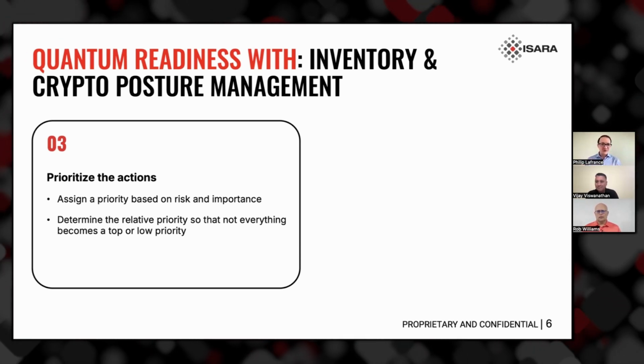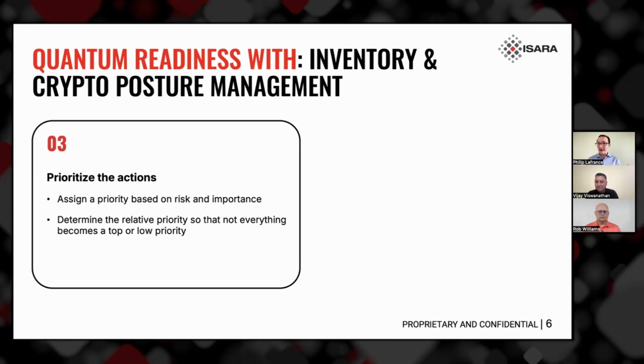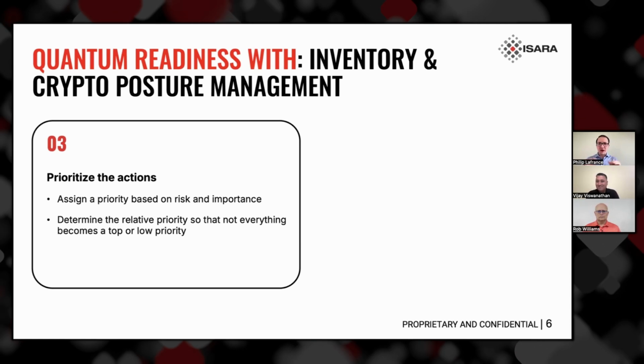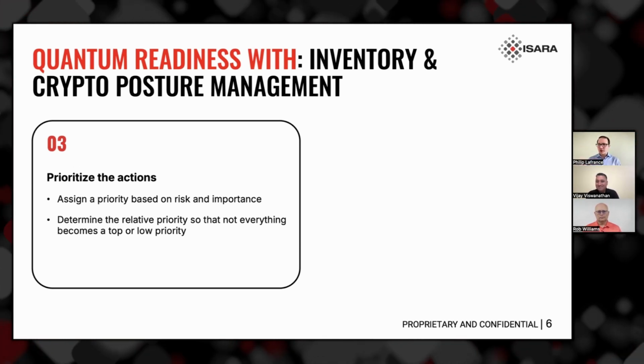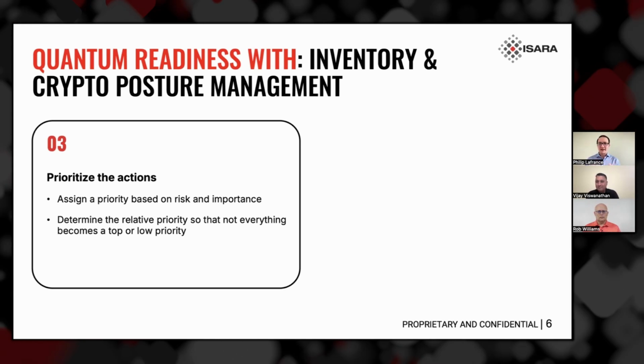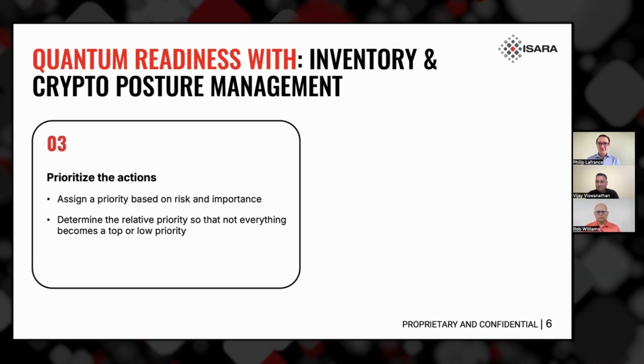And of course you can't act on everything you have at once. That's just not going to happen. So there does need to be some sort of priority order assigned here. And what I'm getting is we want to base that on the value, the risk, the impact, and all those nice fun things. Okay.